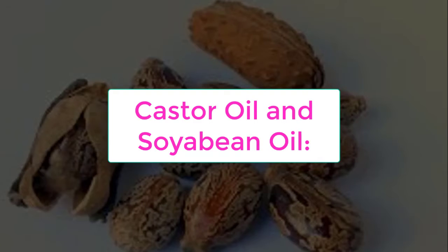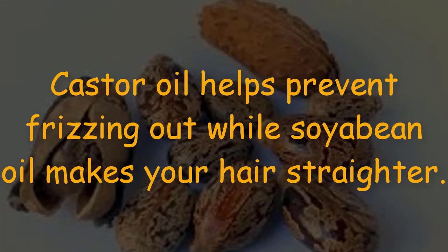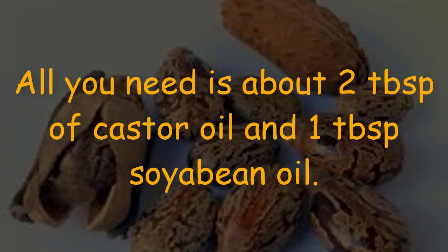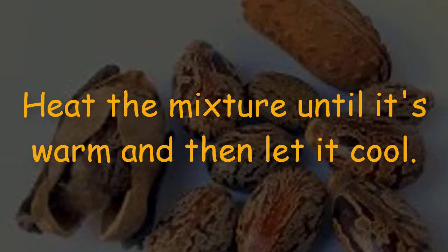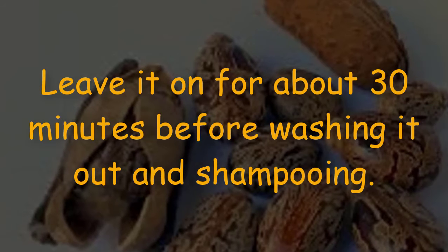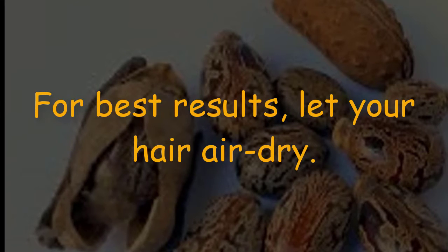Number 2. Castor oil and soybean oil. Castor oil helps prevent frizzing out, while soybean oil makes your hair straighter. All you need is about 2 tablespoons of castor oil and 1 tablespoon soybean oil. Heat the mixture until it's warm and then let it cool. Massage your scalp and hair with it for a few minutes. Leave it on for about 30 minutes before washing it out and shampooing. For best results, let your hair air dry.